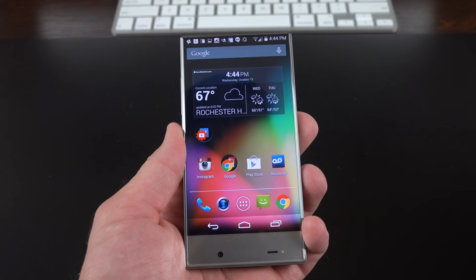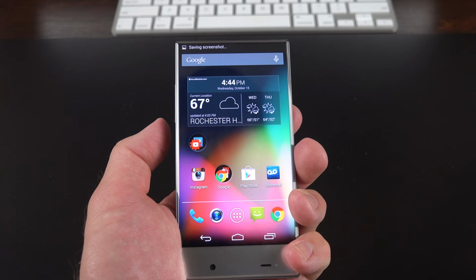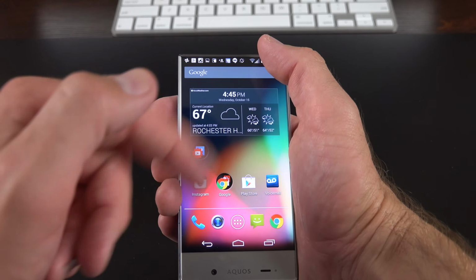And if you want to confirm it, just swipe like so. Alternatively, just tap and hold the power and volume down button to do the same thing. Now, personally, I prefer to disable this feature because I'm accidentally triggering it all the time when I just mean to bring down the drop-down shade.